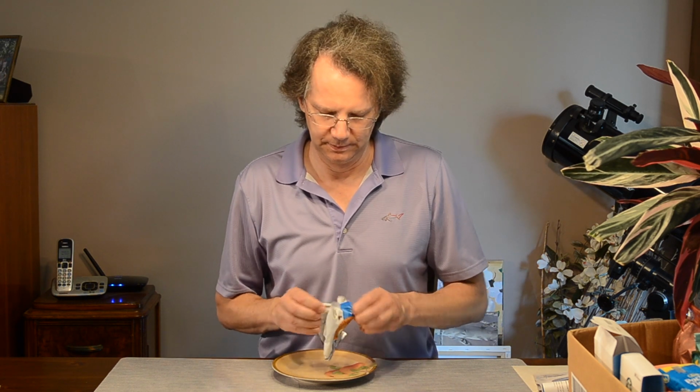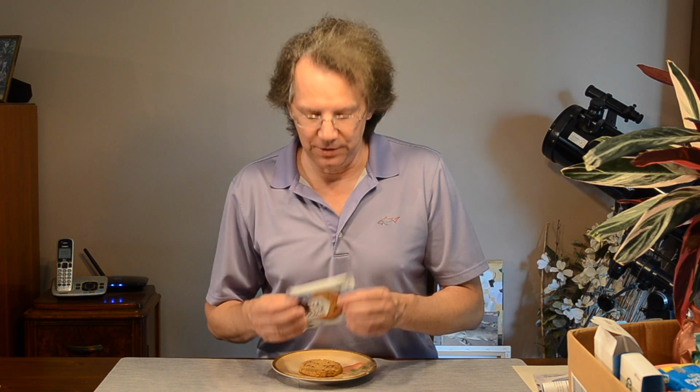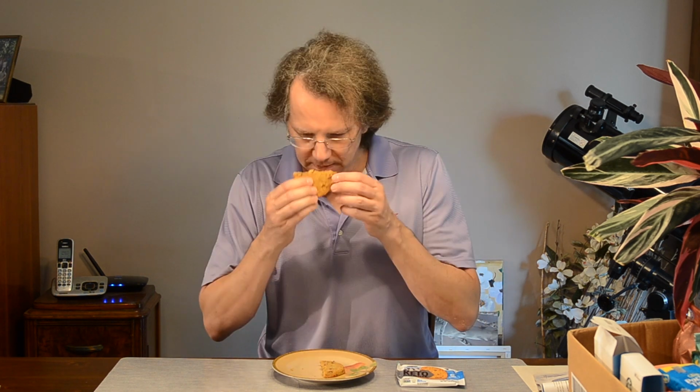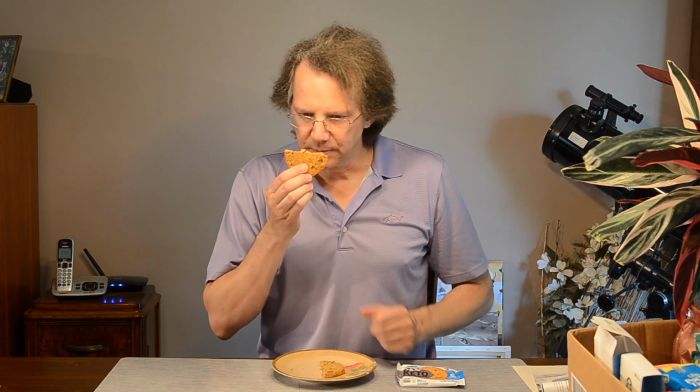So, how in the world, how good can this thing possibly taste, right? Let's find out. Now normally I have a knife with me. Well, today I don't need one because it's nice and soft. It crumbles like a cookie. It kind of smells like a chocolate chip cookie. And it kind of smells like it's got brown rice flour. Is that possible?